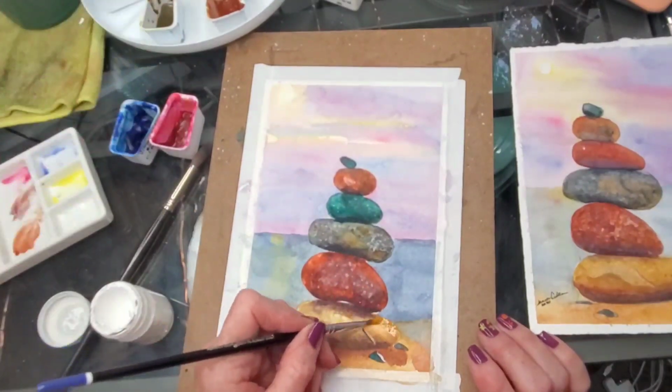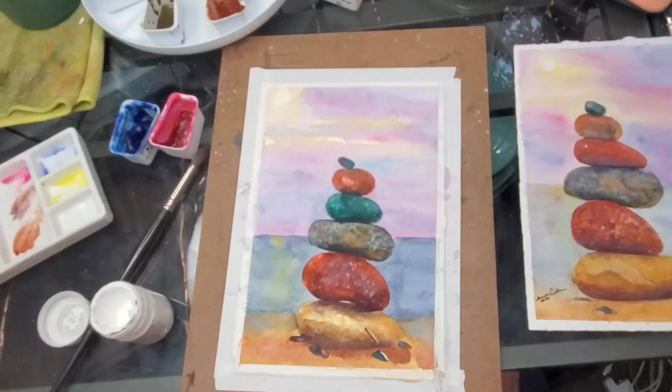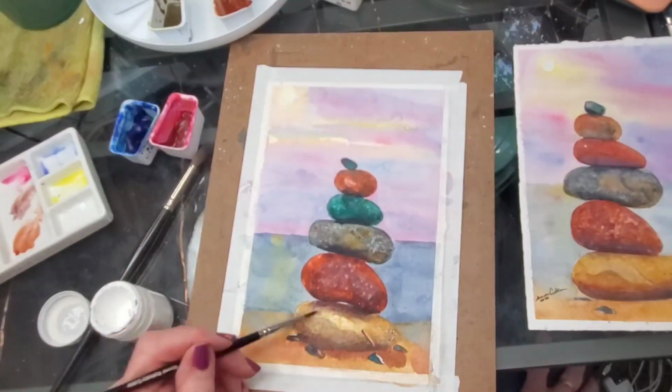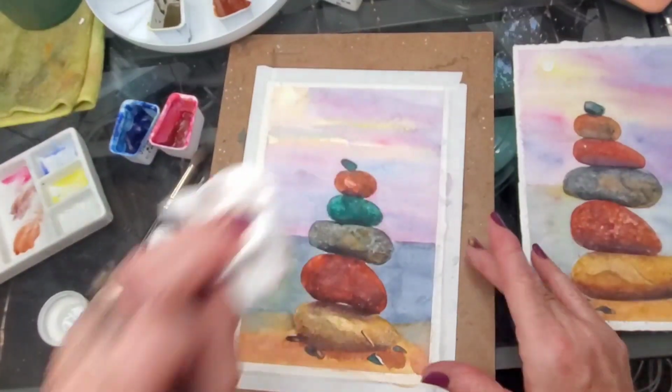And that's why my salt took such a dramatic effect there than it did on the left-hand side. That and the fact that I was adding moon glow to it while it was still wet and there was salt still on the paper, which then took some of the effect away also. You gotta leave it alone when you have salt on that paper. You just have to leave it alone and not do anything to it until it's dry.